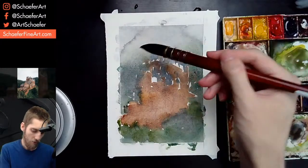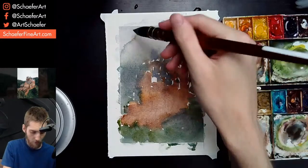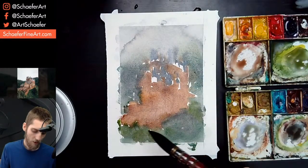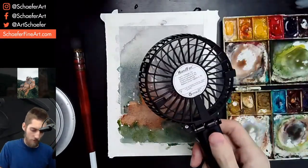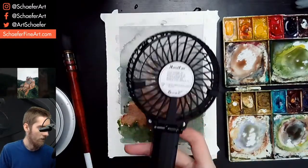I just added too much water into the damp paper, so it created this backwash. So let's dry this first layer using my handy little fan here. It dries pretty quickly.